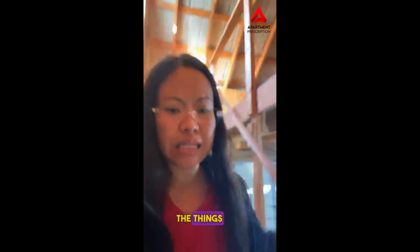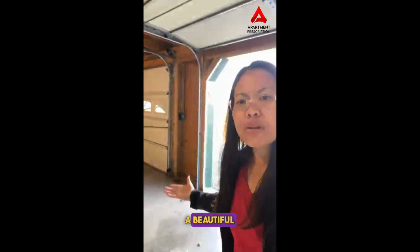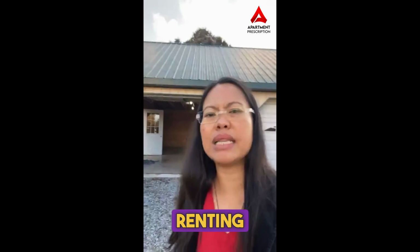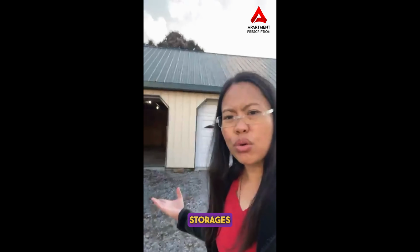That's one of the things I look for as an investor, the eye of the investor. How can I add value to the property without doing much work, without putting a lot of money in? I see what the potential of the property is. As you can see, this is a beautiful two-car garage, recently built. I have the option of renting it to the tenant or to another person interested in renting car garages for storage of their beautiful exotic cars, or just for storage.